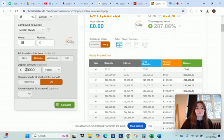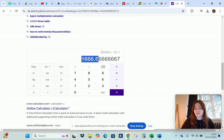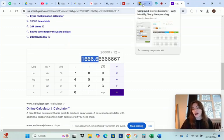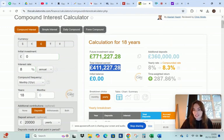I mean, yes, this is a lot of money, 20 grand a year. If you divide that by 12, this is how much you would have to invest every month, which is a lot. But even if you have that amount, you would still have 300 or 400,000 pounds after 18 years. So it's great. And as you can see, the majority of this is interest. So of that 771 grand, 411,000 pounds of that is interest.